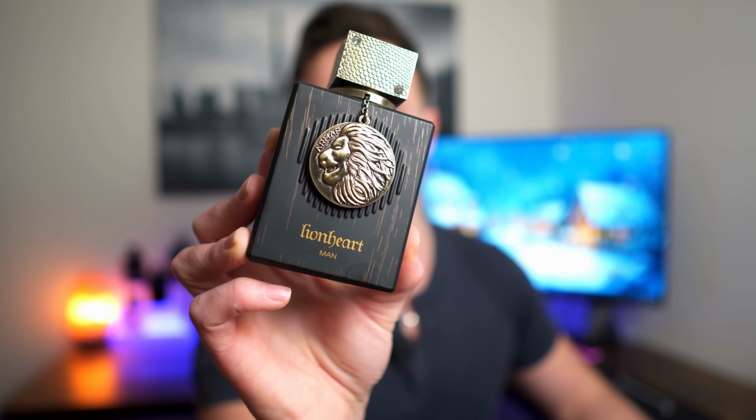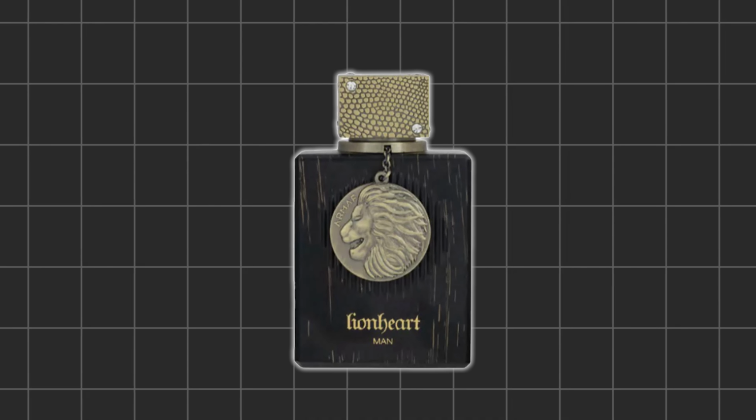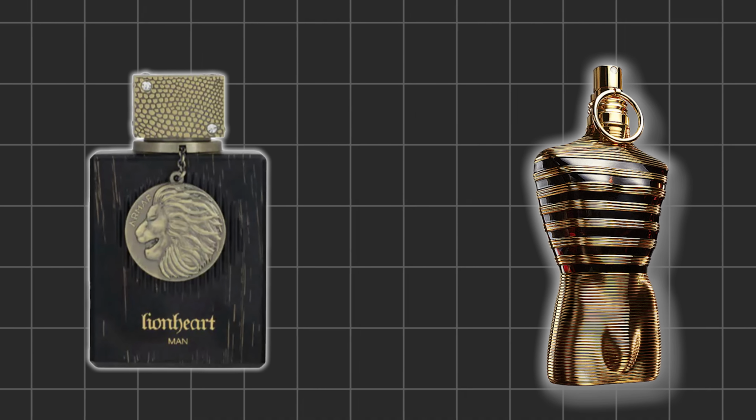Let's say when you're going to a club, you're going to a party, you want those eyes on you. You want to stand out, and I think that you will with a fragrance like the new Club de Nuit Lionheart. This is honestly a pretty good twist on La Malle Elixir, but I don't think that this has the kind of grounding edge of tobacco.